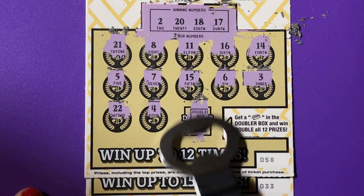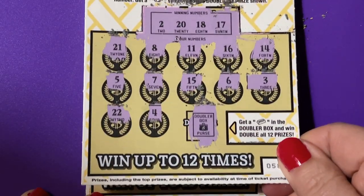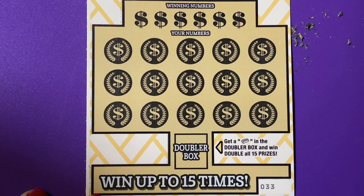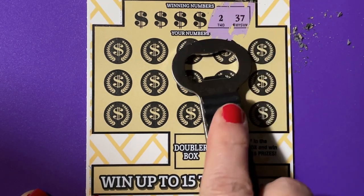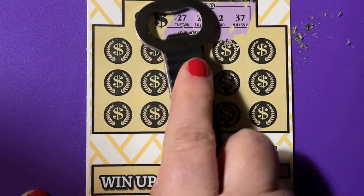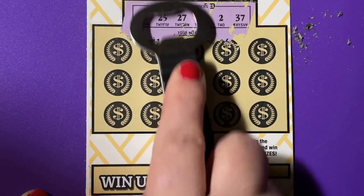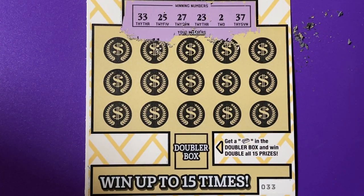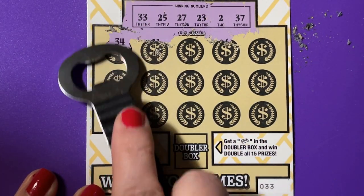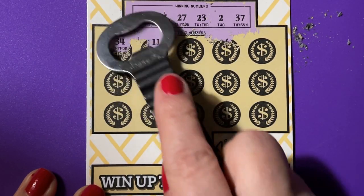Double it box. I don't think we got anything on this first ticket. I don't see it. Let's take it off the clipboard. Let's look at the next one. This is the $10. So you have a chance at $2 million on this ticket.